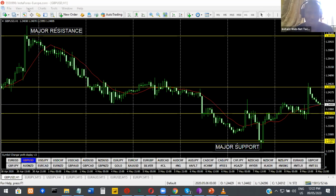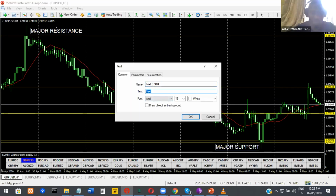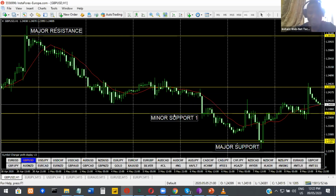So we're done with our major support, and then this becomes what we call our minor support and minor resistance. Minor support 1. This is minor support 1 here, because that's what it's acting as here. Even though it only served as support once, and that was here, just once in its lifetime. This is minor resistance.